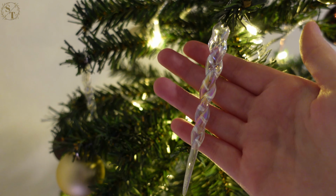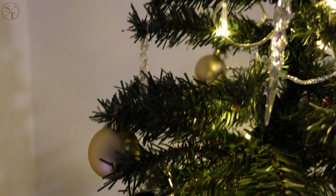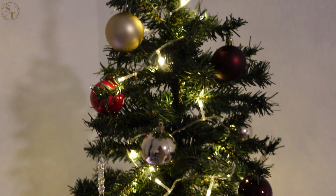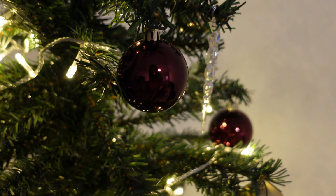I've been wanting icicles on my tree for a while now, but I never seem to find any that are affordable. I've looked on Amazon, Shein, everywhere, and they didn't have them. So when I saw that this store had them, I had to pick them up. These come in a pack of 4, so I got 2 packs, so 8 in total. And I didn't know if it was going to be enough for my tree, but it ended up being fine, and I think that it's enough.